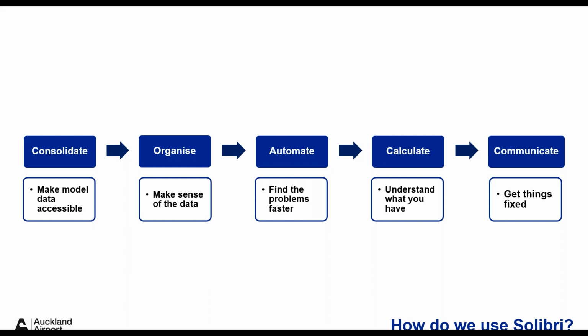So it was a big process of getting our native models to align, and we didn't cheat in the way that we didn't just translate them within Solibri to the right spot. We actually went back into all the native models and aligned them so that when we export them out, they go to the right spot.